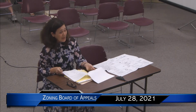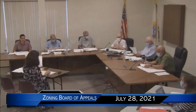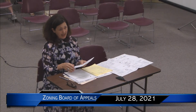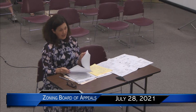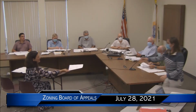I'd be happy to read those letters into the record, whatever you'd like. Why don't we just submit the letters for the record and acknowledge they're all in favor? Yes, they are all in favor. It's the east side neighbor at 25 Edgewood, and the neighbors across the street at 30 and 34. Okay. If you could just give those to our secretary, please, and we can put those in the record.